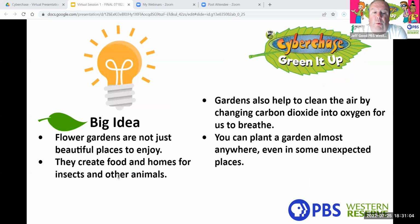And the big idea for today is, flower gardens aren't just beautiful places for you to enjoy. They create food and homes for insects and other animals. Gardens also help clean the air by changing carbon dioxide into oxygen for all of us to breathe. And you can plant a garden almost anywhere, even in some unsuspected places.